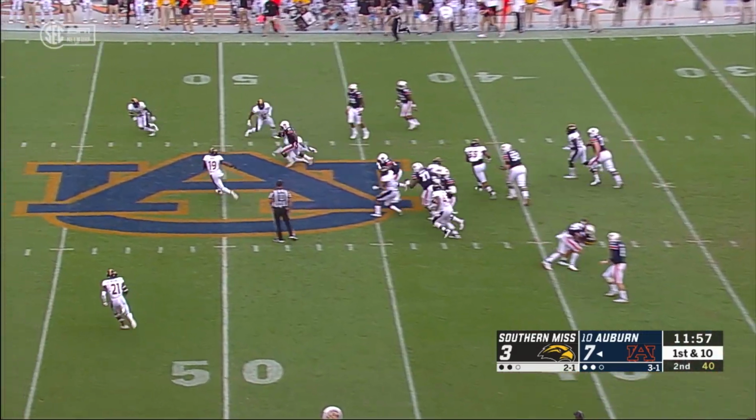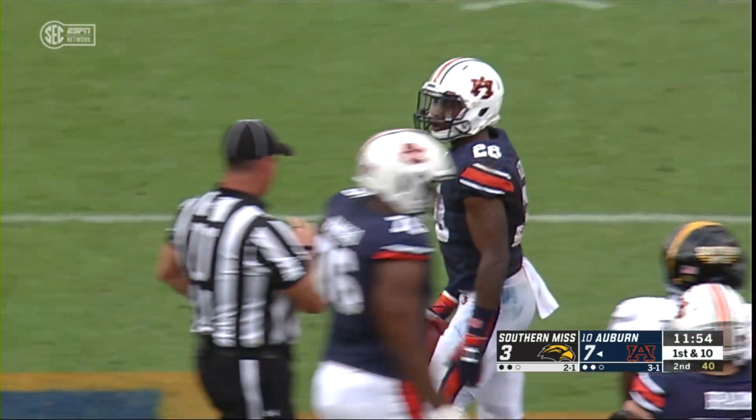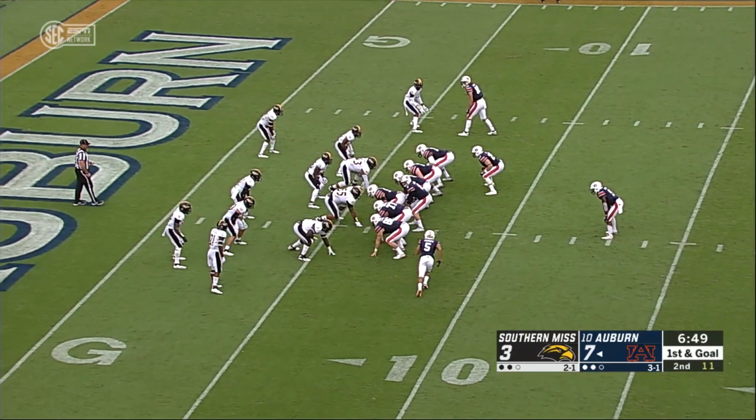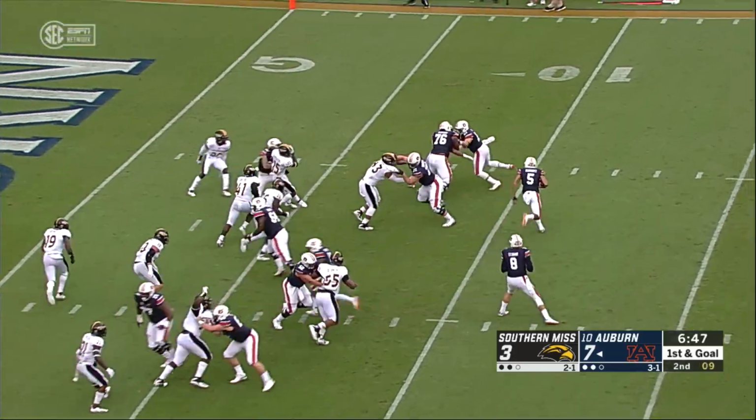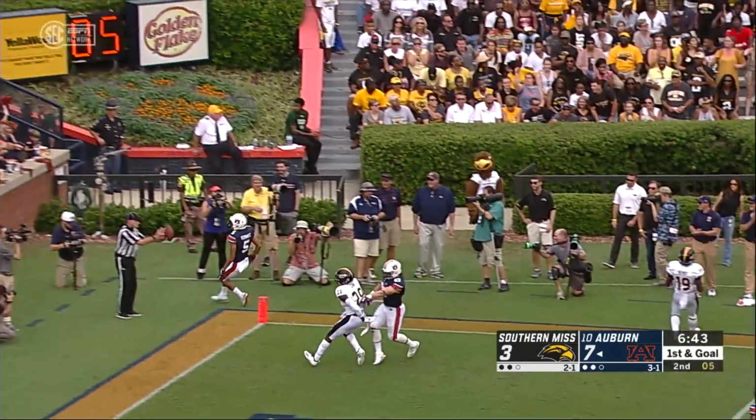Here's Whitlaw on the carry. Big hole over the right side into Southern Miss territory inside the 50. Martin the lone back, Stidham under center. And they give it to Schwartz on the sweep around right end. Nobody's going to catch him. Touchdown, Auburn!